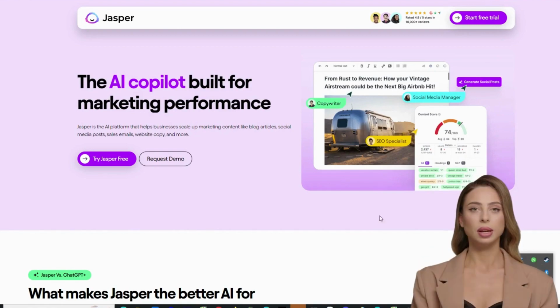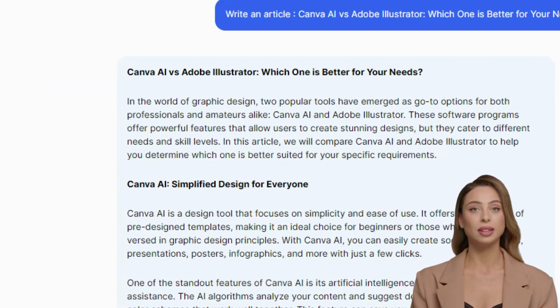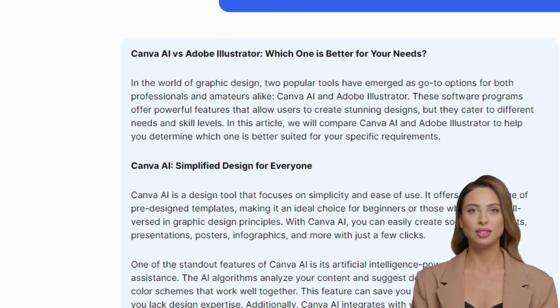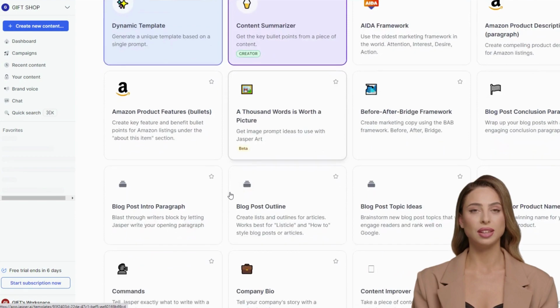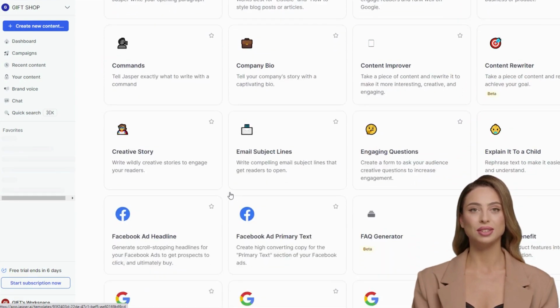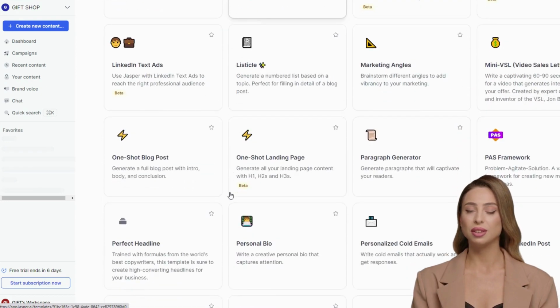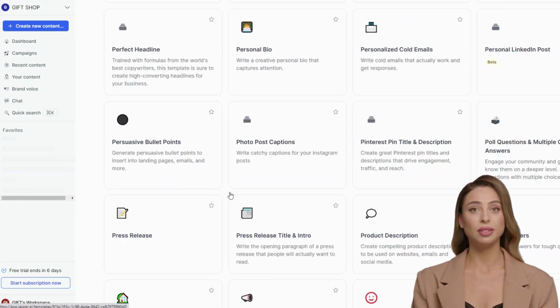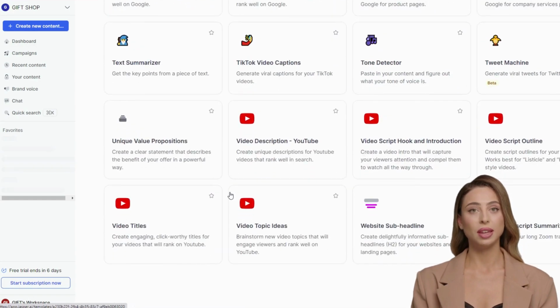Jasper is an AI content generator that can write long-form blog posts, newsletters, emails, landing pages, and more. You just need to provide some keywords, a brief outline, or a headline, and Jasper will write the rest for you. Jasper uses natural language processing and deep learning to produce content that is original, relevant, and SEO-friendly. Jasper is a great tool for creating content that ranks well on Google and drives organic traffic to your website.